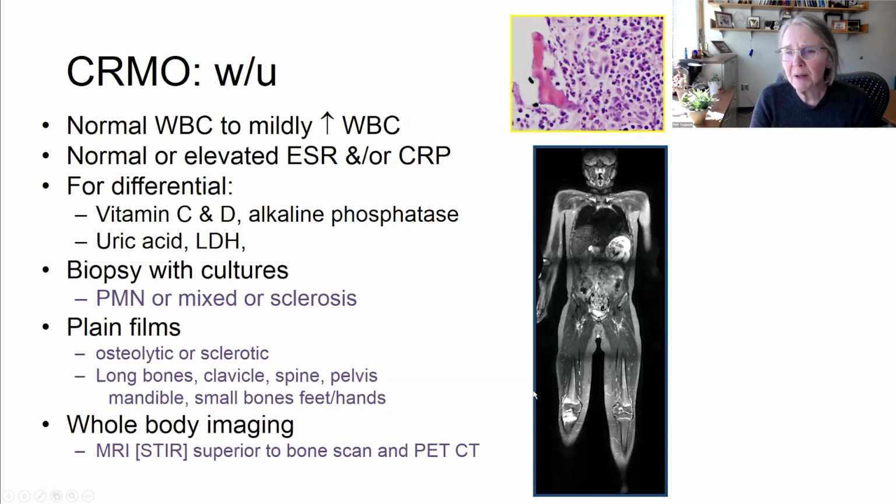These patients can have multifocal bone lesions and not have CNO. They can be a mimic for leukemia, lymphoma. And so I do uric acid and LDH. And for those that I'm concerned might have a malignancy, I really push for getting biopsies. Sometimes they require multiple biopsies to catch the malignancy.